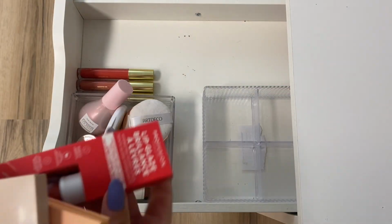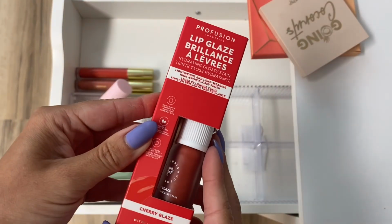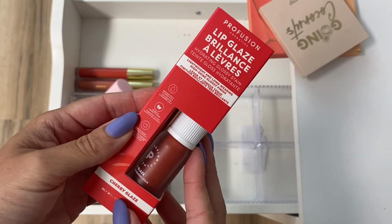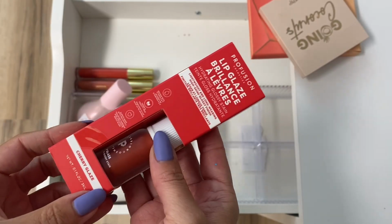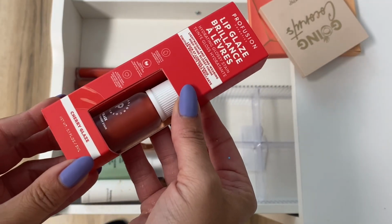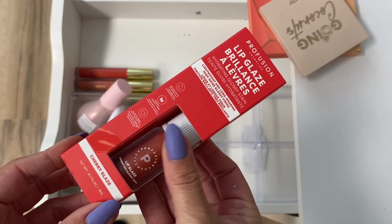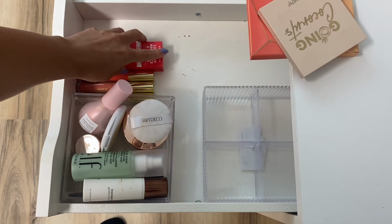Okay, and the last things that I have in this drawer, I had picked this up, so I haven't tried this yet. This is the Profusion Lip Glaze in the color Cherry Glaze. This is supposed to be like a hydrating, glossy lip stain. I'm really excited to try this out. I kind of forgot that I had it in this drawer because it got pushed to the back. So I'm gonna leave this in. I thought this could be a really fun summer option. I haven't tried a lip stain in probably a decade, and I've heard that they've come a long way. So I have high hopes. I'm gonna leave that in.